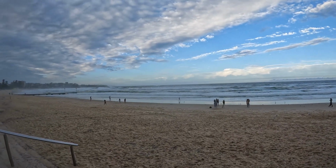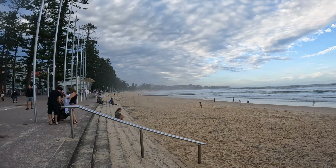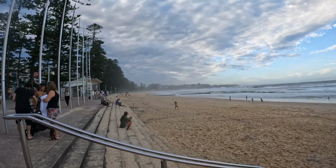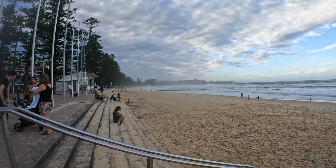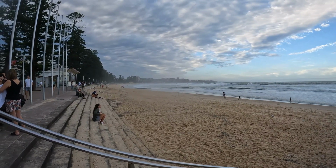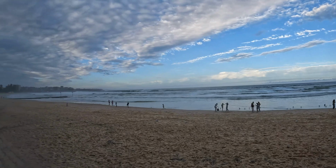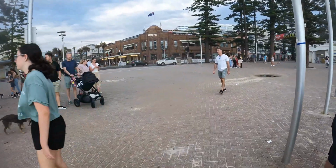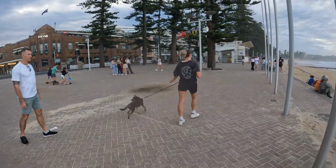People taking their photos on the beach. It's not really that big of a beach, Manly. Certainly not as long as Bondi Beach, but it's a bit longer than Coogee at least. Probably, if I look at it, it's about the same size as Maroubra Beach. Lots of people out walking, exercising, walking their dogs in the evening.